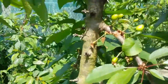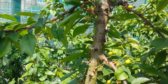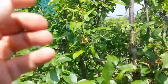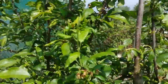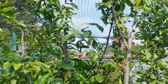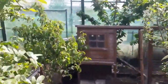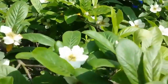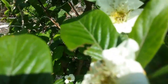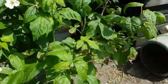Mainly it was aimed at the ants because they bring the black aphid. And the lovely Shropshire damson is full of little fruitlets. Iranian medlar, you see, is in blossom. Beautiful large flowers. You can smell them. Surprisingly, they don't have much smell.